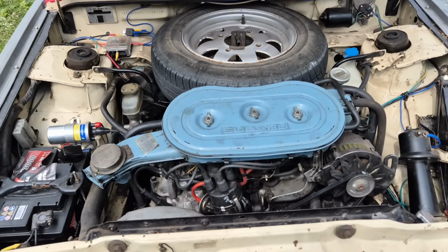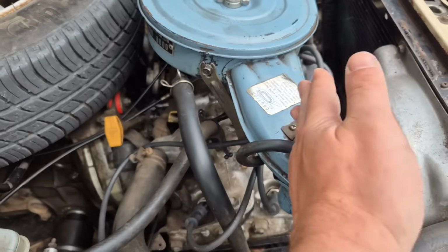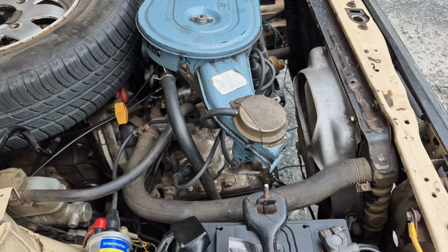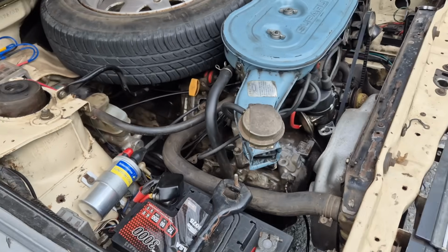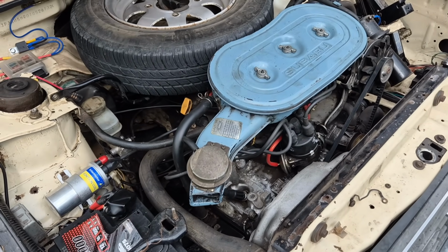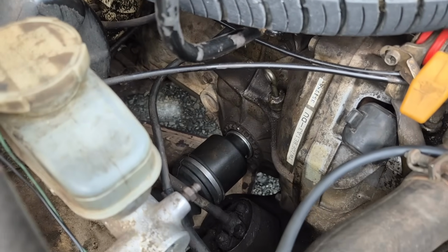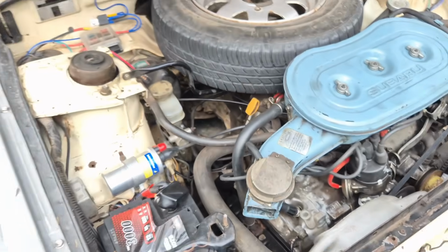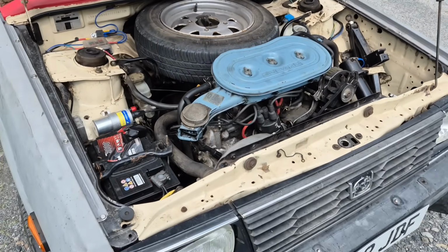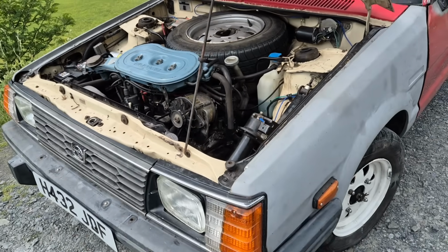But flat 4 engine, very compact. So the engine ends about here, so it's just that bit there. And Subaru just went their own way. No other Japanese manufacturer was really going for front wheel drive with a flat 4 engine. But there's the gearbox. Of course, it's not just front wheel drive, it has selectable 4-wheel drive. Otherwise you couldn't have the badge. So it's front wheel drive as standard, but it will drive the rear wheels when required.